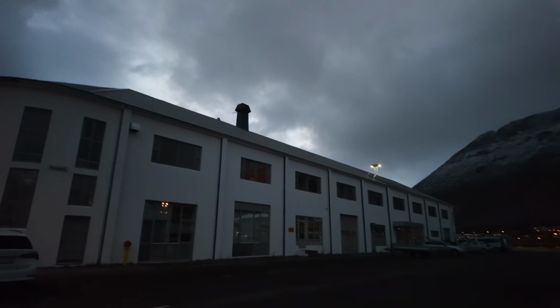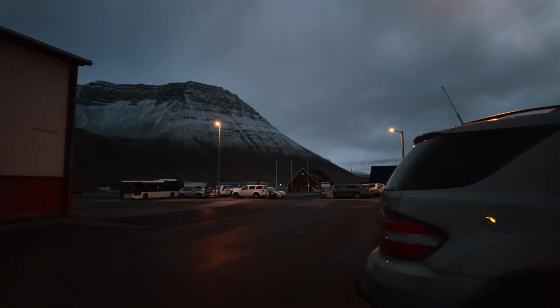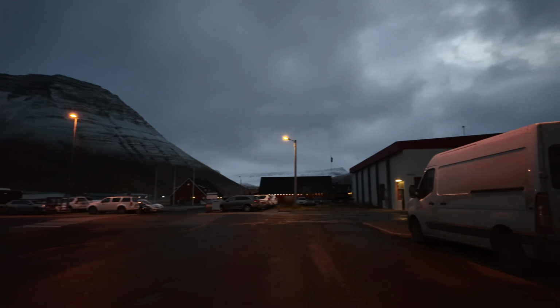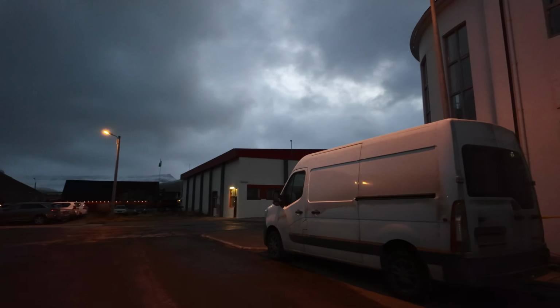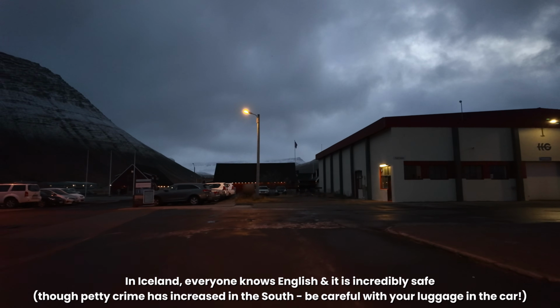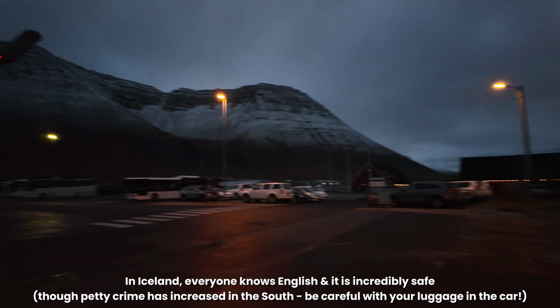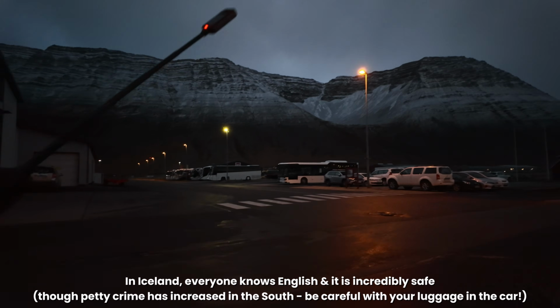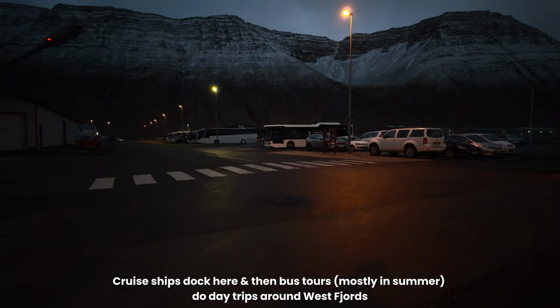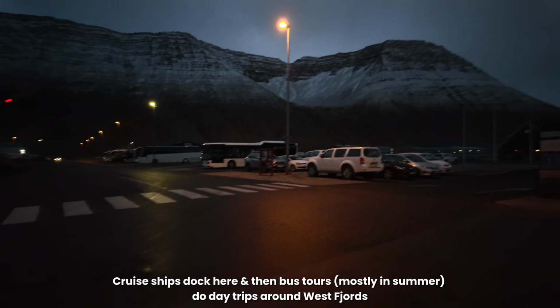Now we're getting to a really cool restaurant. Plus, everyone here knows English. Yeah, that's true. Safety is really good. Oh, look, it's all the tour buses. Are they all eating at the restaurant? And that's it.